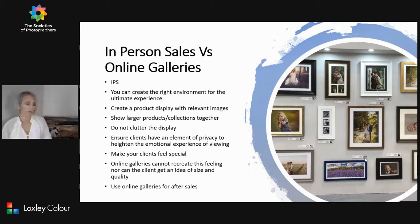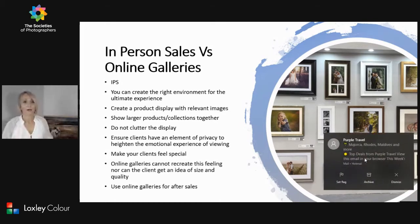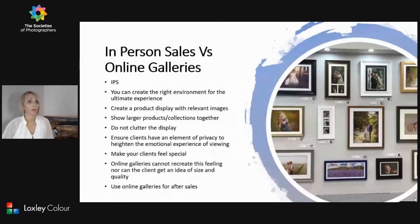Now, this is something that's come up on many webinars you've probably watched over the last few months, and that is creating an experience for people, from the first point of contact from you, converting that lead, to your marketing, to the images you have on display, to the way that you welcome them in, the comfort of the viewing experience. All that experience grouped together creates a higher value environment that you will want to create.